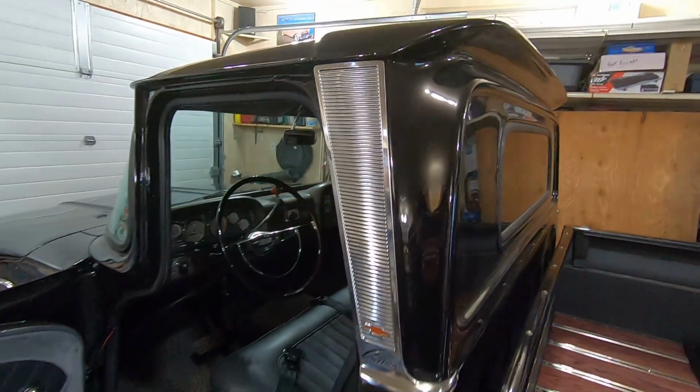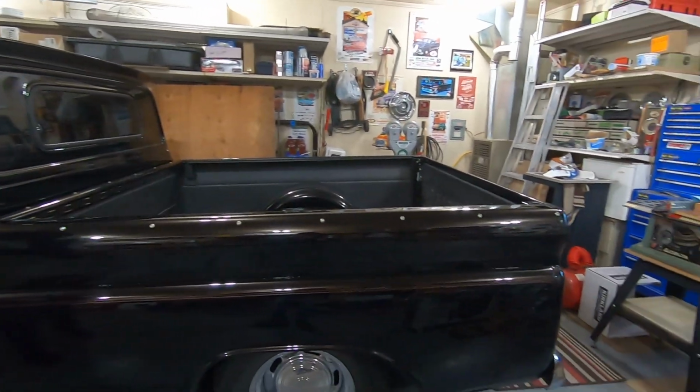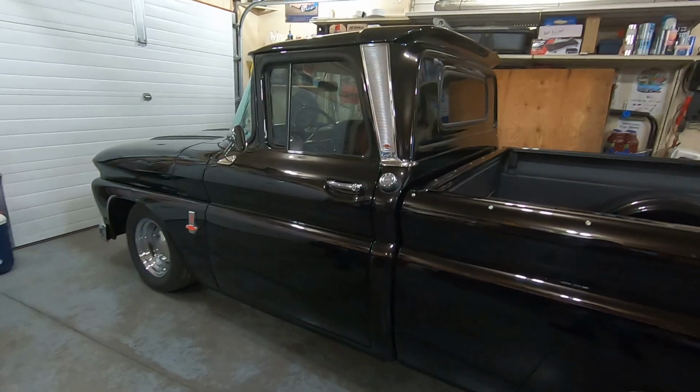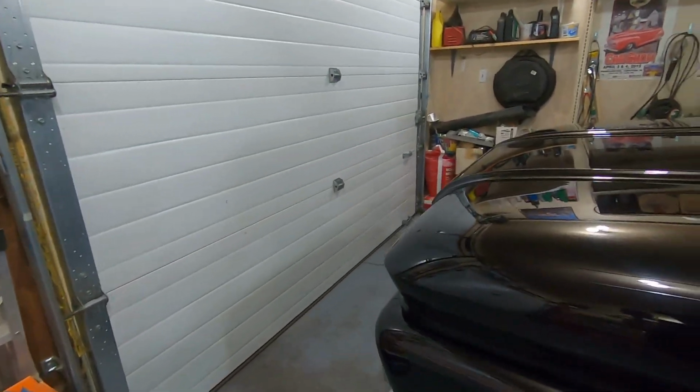This is one of my favorite body styles. There were a lot of firsts when this truck came out in 1960. It went from 60 to 66. It was the first year for independent front suspension.